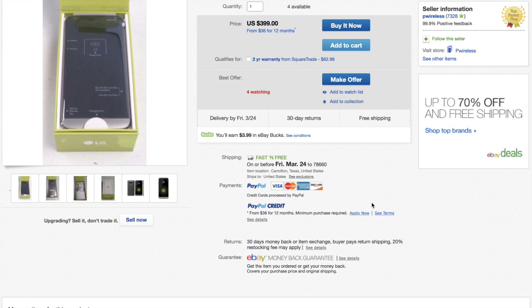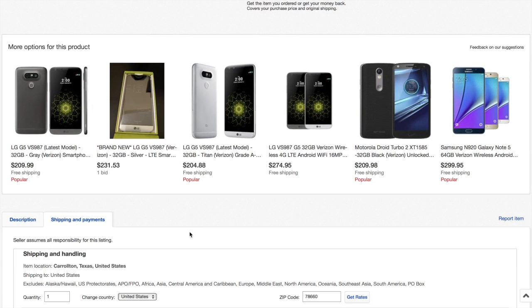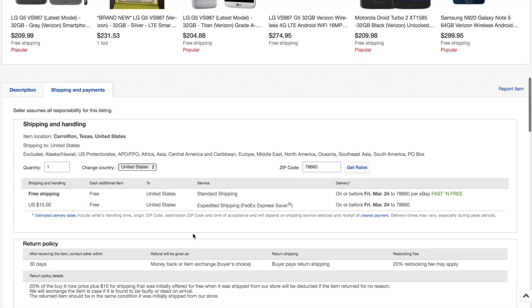Now let's get away from pricing for a second. And this is just an example. Pricing is going to vary for a device. I just chose that device because it's a device that's on every carrier already, and it's one that we all know about. So we've done some research on it. So let's look at the return policy, and it'll be different per seller, but let's just look at this one.